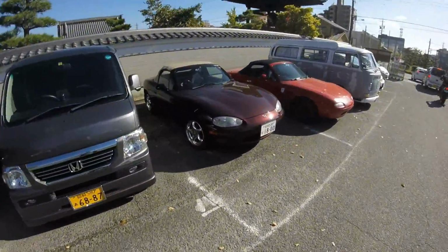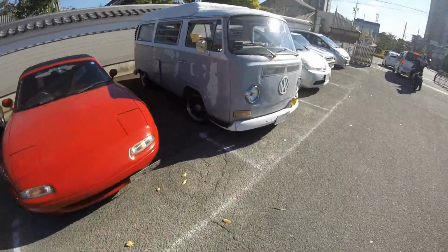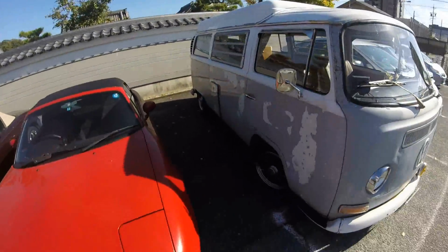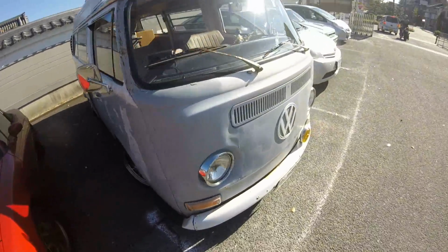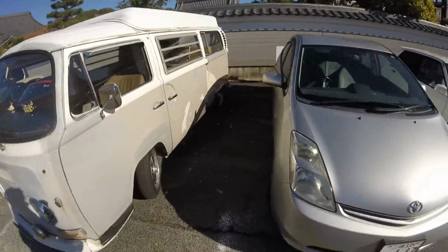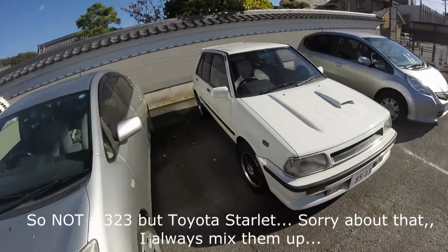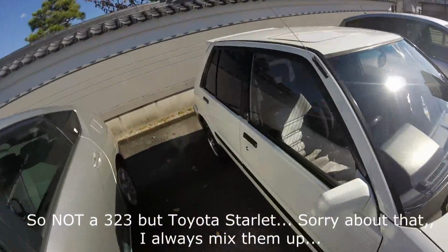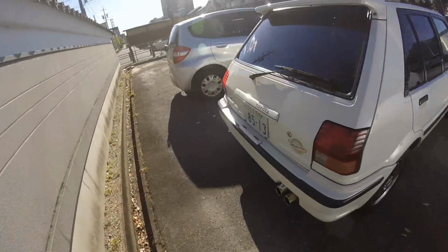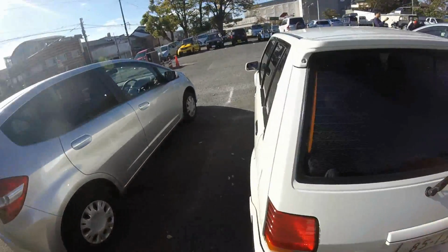So some Miatas. Miata is always a classic you like to see. Oh la la, that's so well beat up. Almost like a well beat up Volkswagen van. Mazda Familia, the 323, the ancestor, but that's a turbo version. I don't think that's a version you guys got in the States. It's actually pretty fast and really fun to drive.